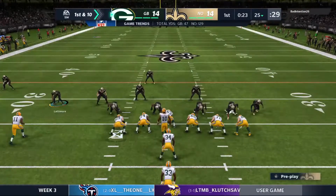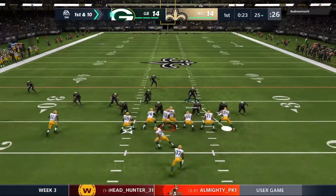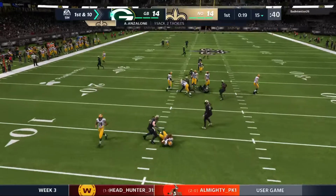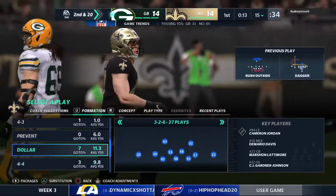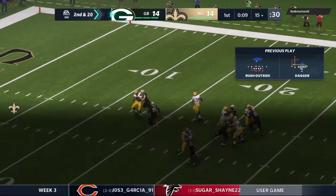Love and the Packers now with a 1st and 10 at their own 25-yard line. He'll set up to throw. And the Saints pressure gets him. Brought down for a sack. Alex Anzalone gets him for a loss of 10 yards from his linebacker spot. It's second down.